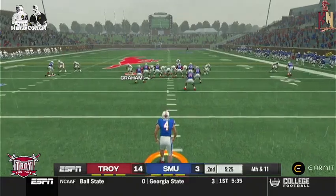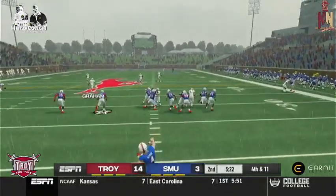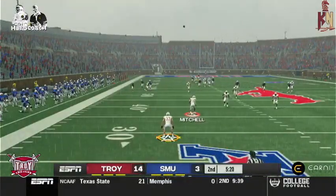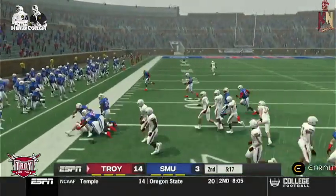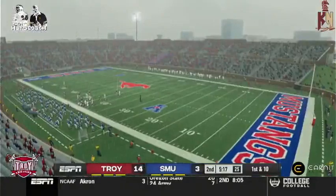Hines is back awaiting the punt. He's to the 40. He makes it out to maybe the 43-yard line.